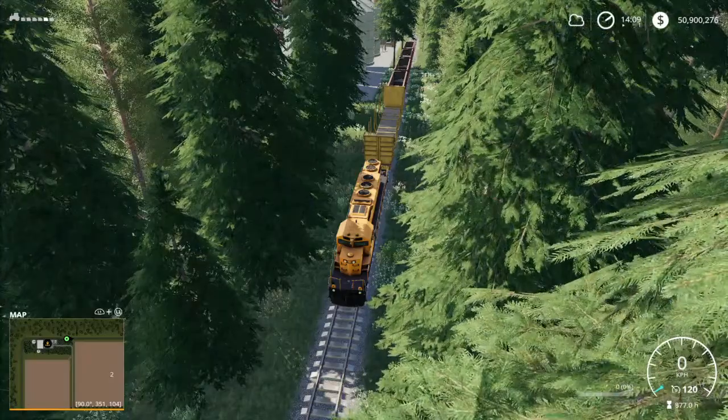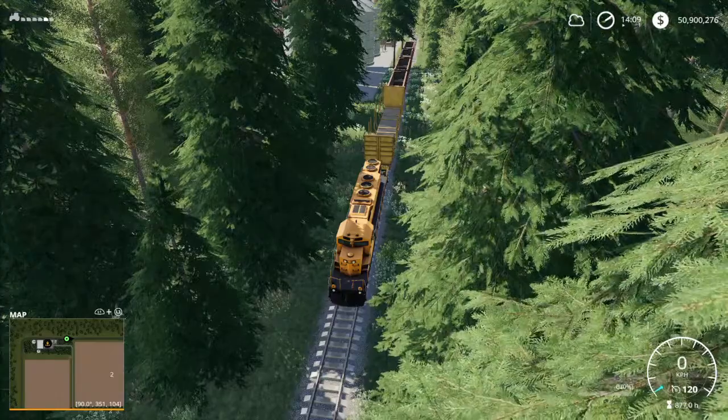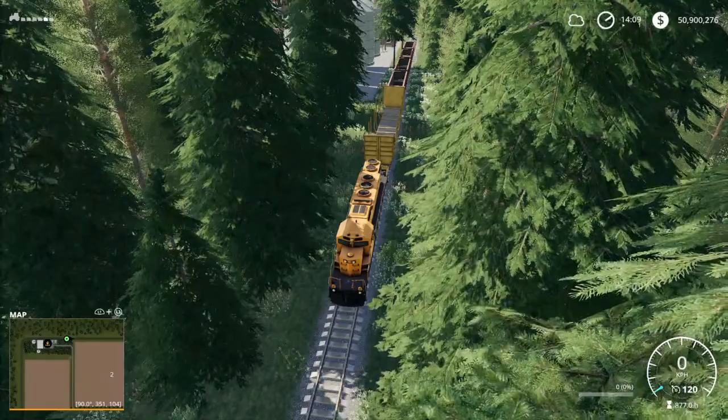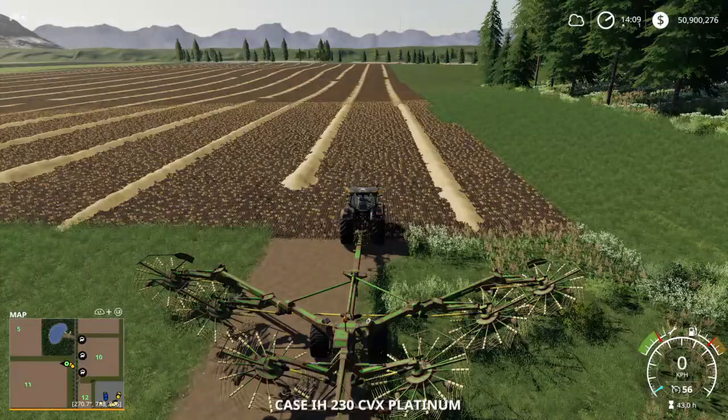Excuse me. I had to adjust one of the blinds. Light is coming in and reflecting off something and right in the eyes. All right, well, that's done.